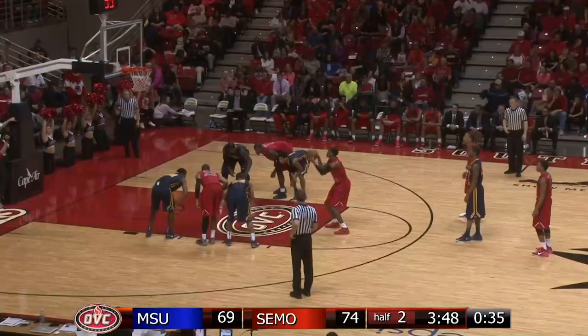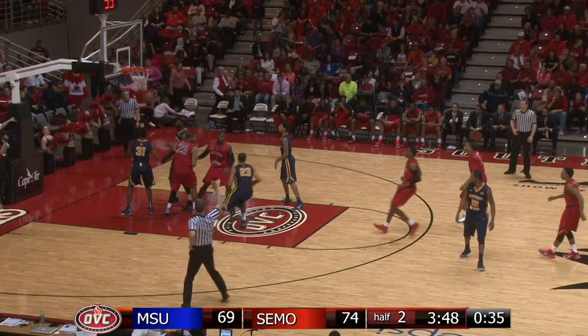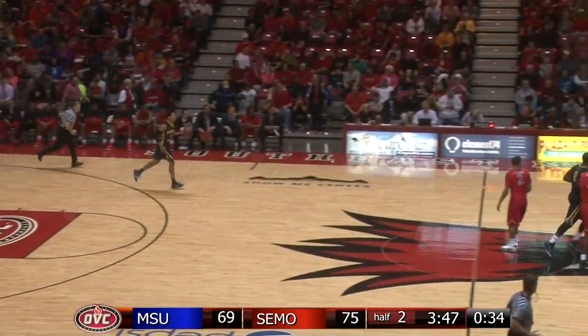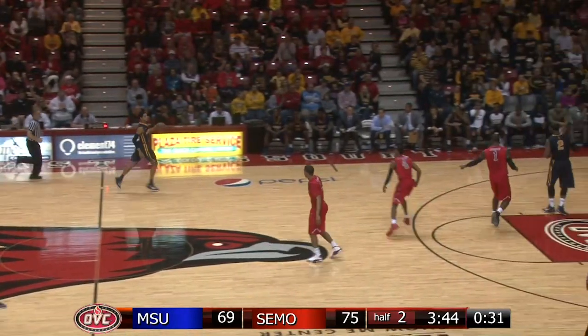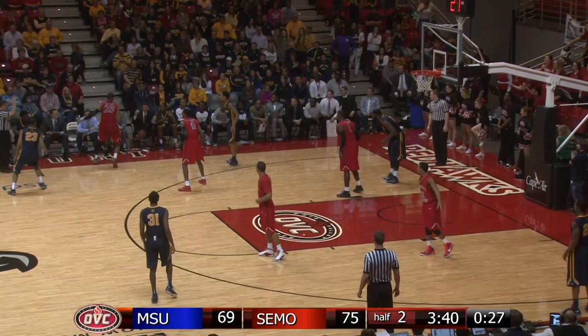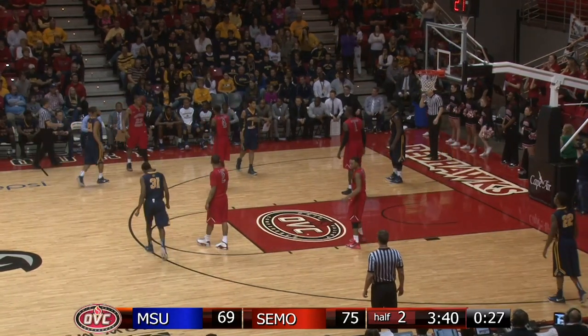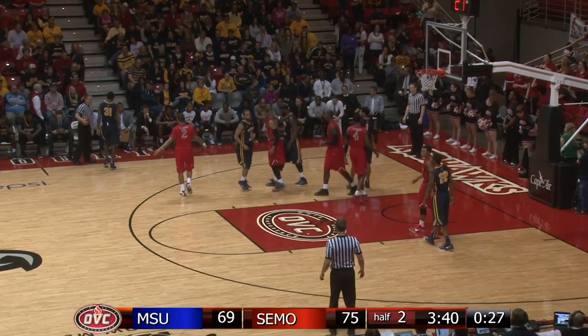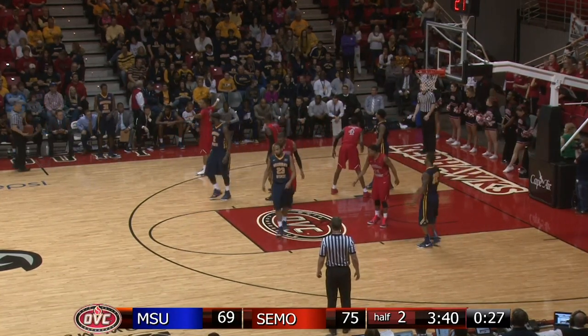Next one from Antonius Cleveland is in the air and good. He hits 1 of 2. Two-possession game with 3:47 to go, 75-69. Payne with it. Leaves it for Seymour, deflected out of bounds by Jerikas Bradley. The Racers have it with 27 on the shot clock and 3:40 to go. Moss to Campaign right in front of the Racer bench.